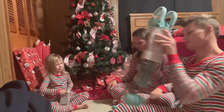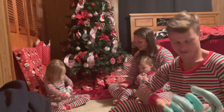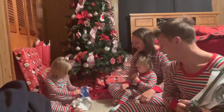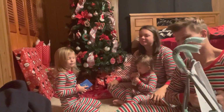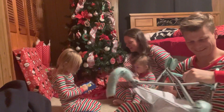What is it? What is it? Okay, I always got all the baby accessories down. What's that? It's her old camera. That baby station is technically Callie's, so that's why Josie's opening more presents right now.